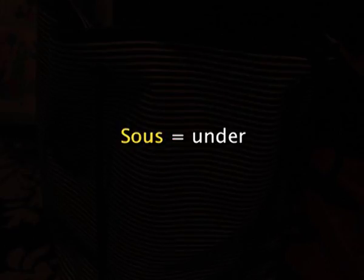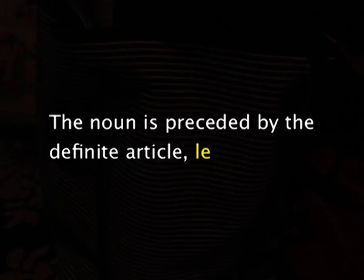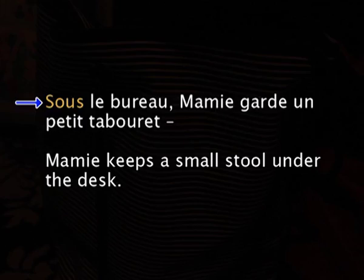The fifth preposition is sous. Sous translates as under in English. Let's consider the sentence where a noun follows the preposition. Le livre est sous les papiers. The English equivalent of this sentence is the book is under the papers. In the text, we have an example where the preposition of location sous is followed by a noun. The noun is preceded by the definite article le. Sous le bureau, mamie garde un petit tabouret. This sentence translates as Mamie keeps a small stool under the desk.